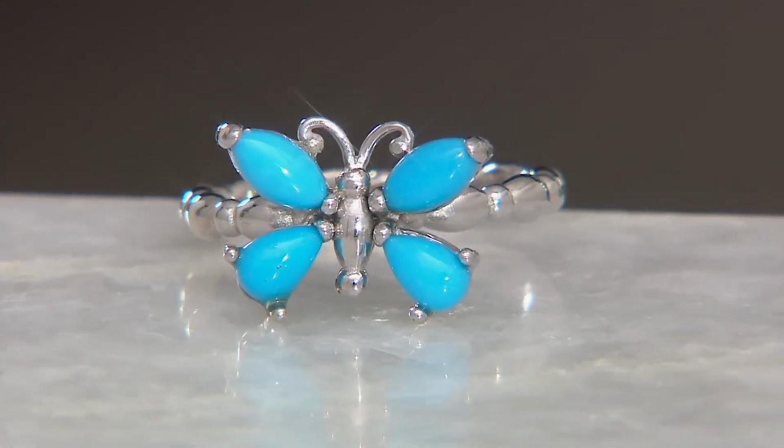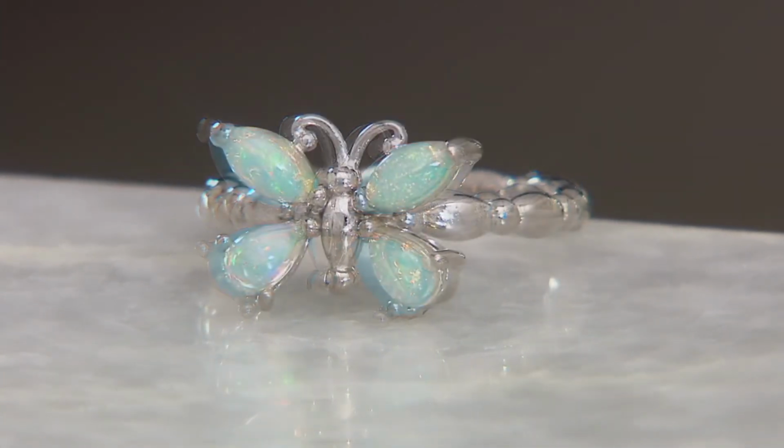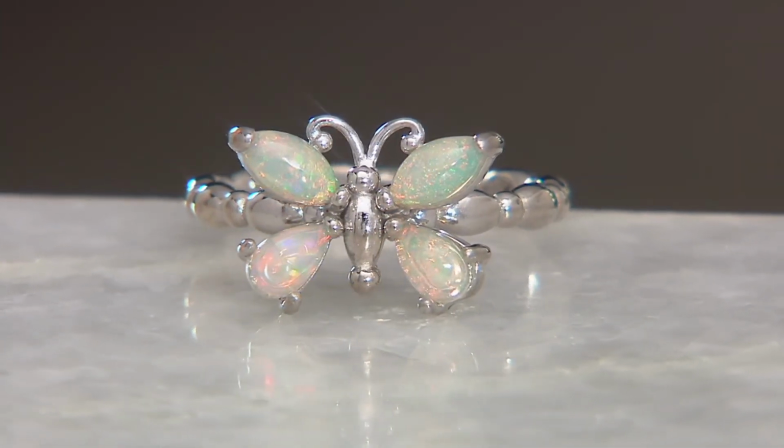I'm glad you brought that up, because I've been meaning to say this and I keep forgetting. The majority of our silver has been rhodium plated. Rhodium is a member of the platinum family, and it's an expensive metal. That's why our silver is so white and bright and beautiful. Because of the quality of the Welo Opal, Ethiopian Opal, and the Sleeping Beauty Turquoise, people are going to assume that it's in gold.